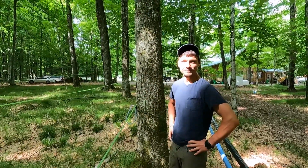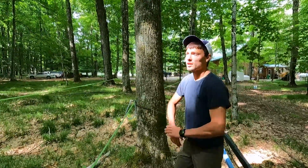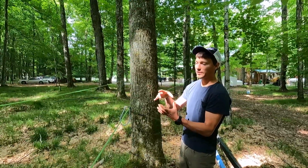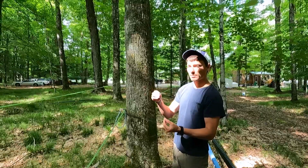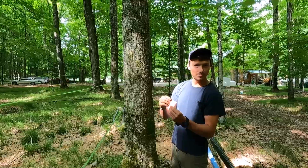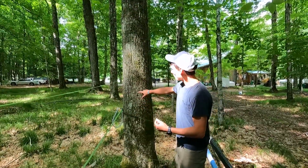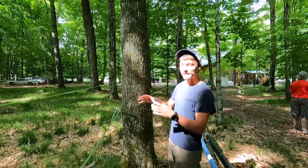So what makes the syrup, I guess, start running? So there's a few trains of thought. Why it's such a unique time of year is the tree has to freeze. Okay. When it freezes and it warms up, the sugar in the tree will actually start to expand, causing a little bit of a pressure difference. It's that pressure difference that causes the sap to be pushed out of the tree. Okay. So you need that warming, cooling.